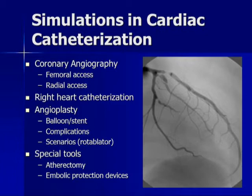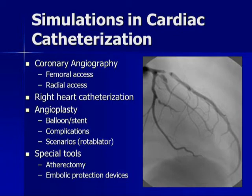Angioplasty with balloons and stents is, I would say nowadays, pretty routine. When I started in the early 1990s, when we didn't have stents, blowing up a balloon and tearing a blood vessel was not something that you appreciated, because about 20% of people came back that night emergently with closure of that vessel.